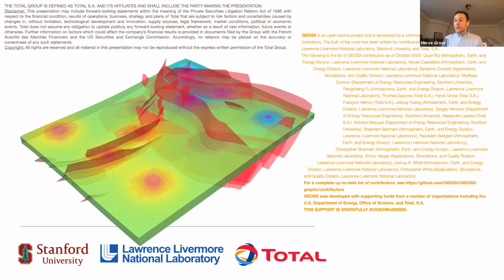What was the second part of the question, Karen? It says, is the thermal effect of injected CO2 considered for the simulation? Not in the simulations I've shown. We have just started to incorporate thermal effects in GEOSX a few months ago. We haven't tested it, but it needs to be incorporated for sure.